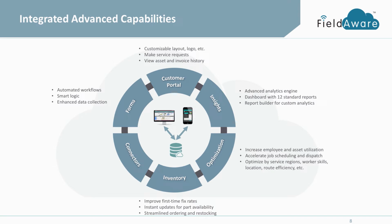With FieldAware's inventory integration, you can have peace of mind knowing that your field engineers have the parts they need on their service vehicles to successfully complete each call. For connectors, FieldAware integrates with multiple types of enterprise software solutions from ERP and CRM to accounting and point-of-sale systems. Our open architecture ensures we can connect effectively and quickly with almost any system.